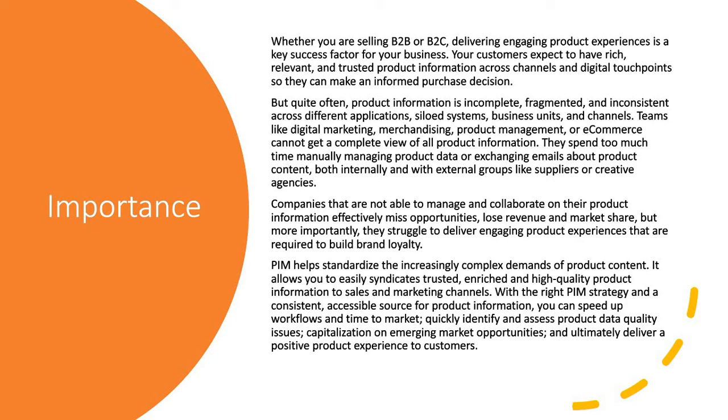So in today's fast world, you have to grab all the right opportunities by having your product information up to date. Otherwise, they can lose revenue and market share. But more importantly, they struggle to deliver engaging product experiences that are required to build brand loyalty.